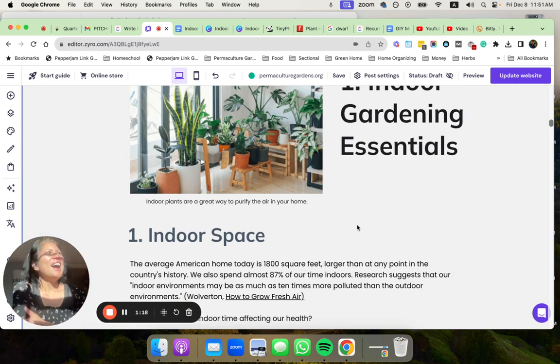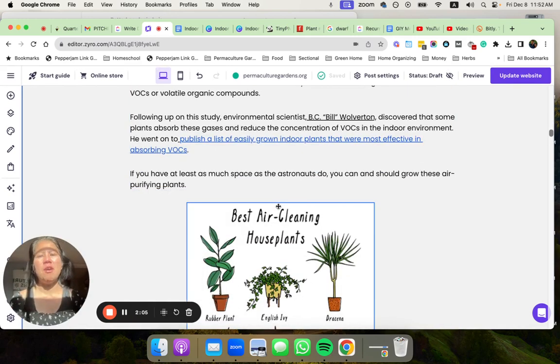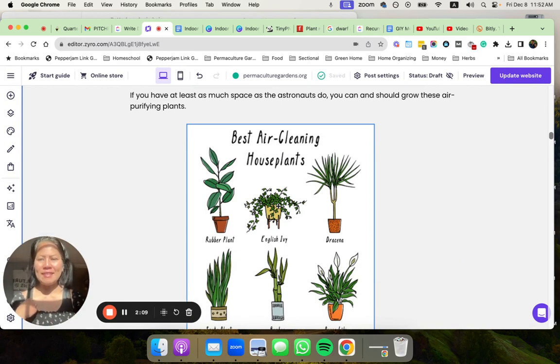Speaking about space, NASA, in the 80s and 90s, did some research on purifying the air inside the cabins because they noted that there was a lot of what they later termed VOCs, or volatile organic compounds, in the construction, not only of their hubs or the ISS, but also of the indoor homes that we live in. So the average home today has maybe as much as 10 times more pollution indoors than outdoors. And as I mentioned in this blog, if you have at least as much space as astronauts do, then you can grow these air cleaning houseplants.